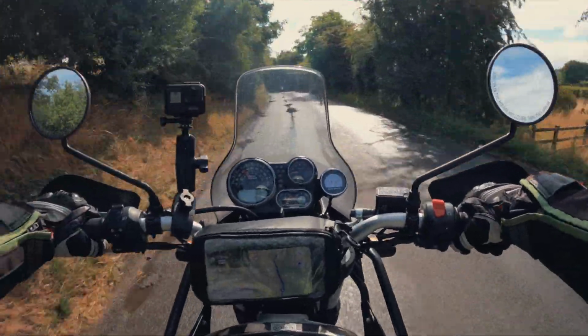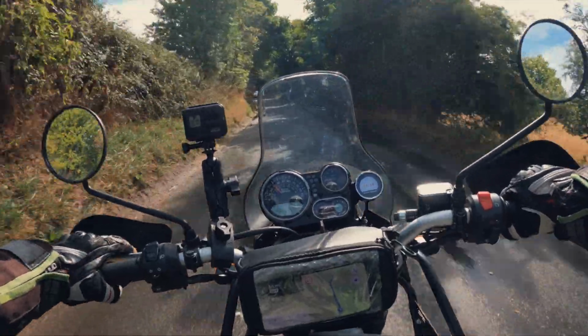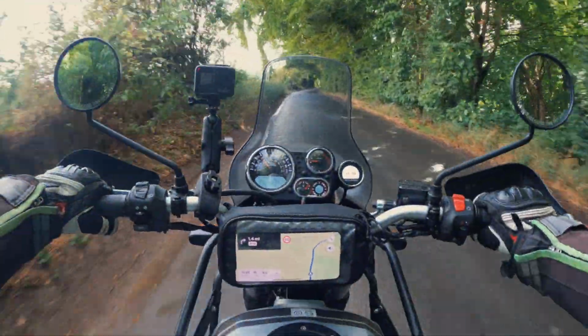It's not snatchy at all, there's no sudden lean over which you get on some bikes. It feels solid, you're quite high up, but it does feel solid and very predictable in the corners.